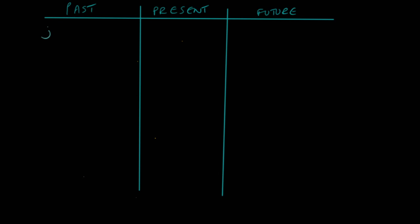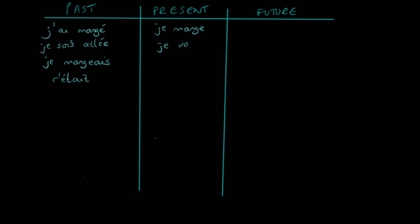Remember, you've got 2 different past tenses. So the passé composé, made up of your auxiliary, so avoir or être, so j'ai mangé or je suis allé, with an extra e because I'm female, and then your past participle, ending e, i or u, depending on what verb you've got. So j'ai mangé, I ate, je suis allé, I went. You've also got your imperfect, so I used to eat, je mangeais. Okay, and there is a difference. And c'était, for example, it was. Compare that to your present tense when we've got je mange, or je vais, I go, or c'est, it is.